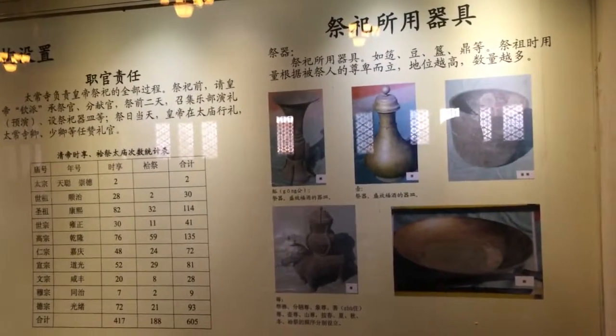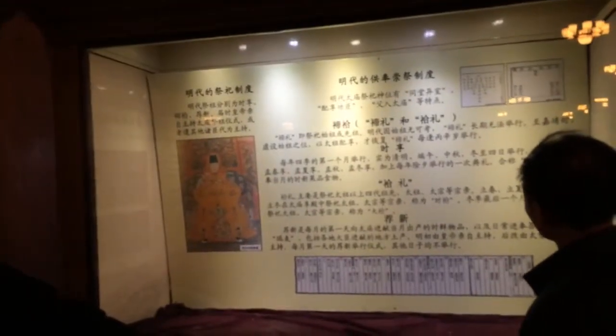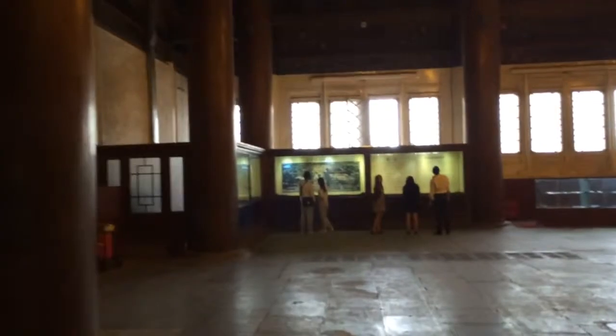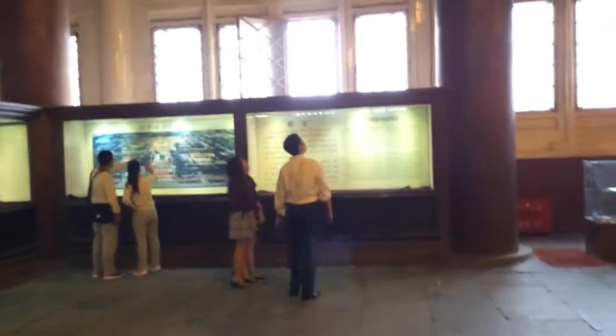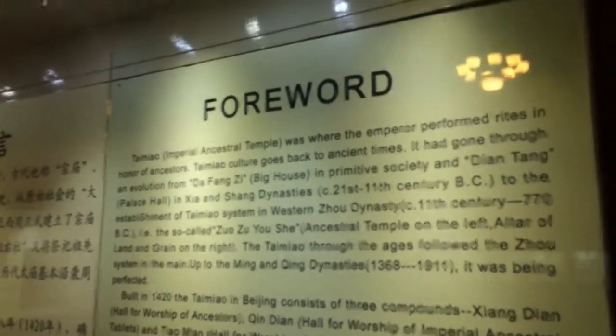Jun, wine vessel, incensario. Some monks here, offerings. Emperor and his ancestors. Another emperor. Because only the emperor can wear imperial yellow. That's how you know it's the emperor wearing the dragon yellow robe. The emperor performed ancestral rites here.